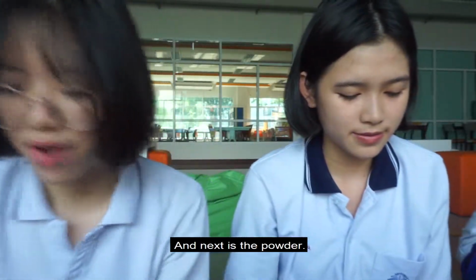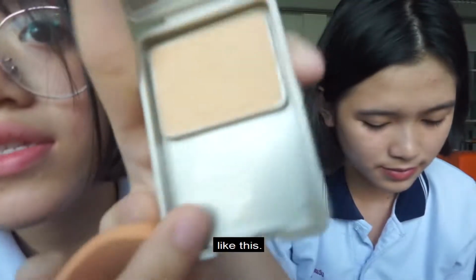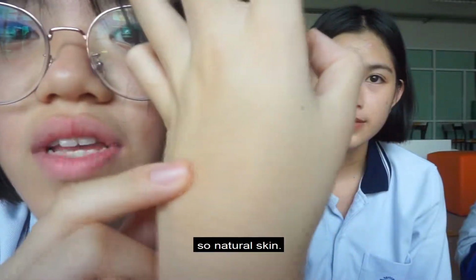And next is the powder. This is a BSCC cover powder. Yes, like this, I'll show you. Can you see this? So natural skin.